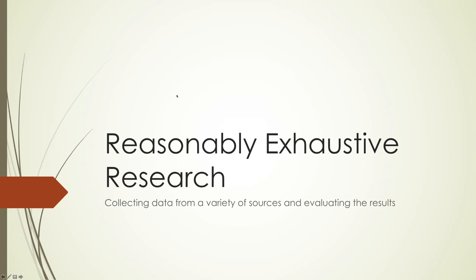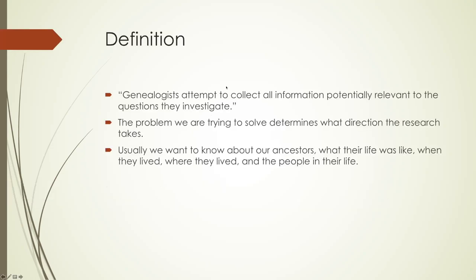So I got thinking about what is reasonably exhaustive research, and I don't know that I have all the great answers here. So feel free to chime in with your own. The definition is just that genealogists attempt to collect all information potentially relative to the questions they investigate. So generally, whatever problem you're trying to solve determines what direction you go.